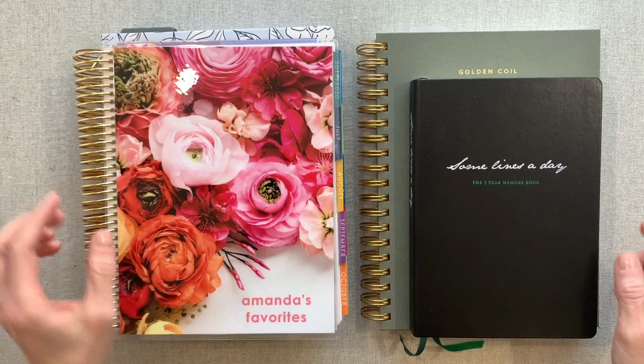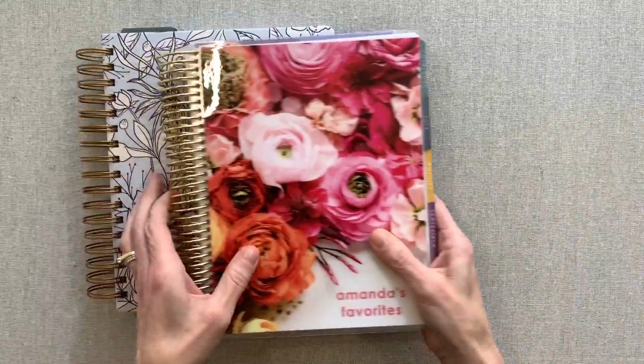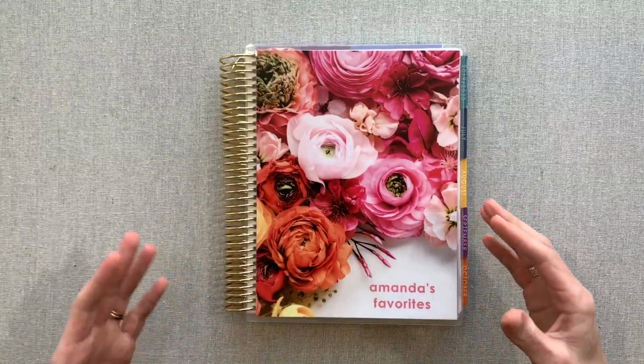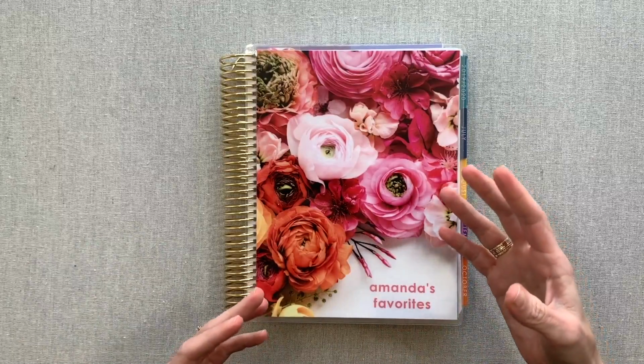Let's jump into my planners. I'm going to move some of my stacks so we can just focus on one thing at a time. I'm going to take you through everything, hopefully pretty quickly, because I do have quite a stack.